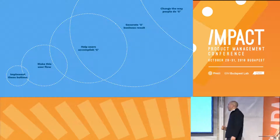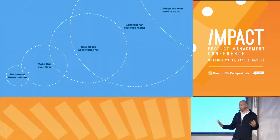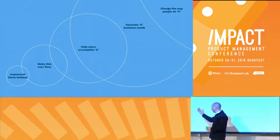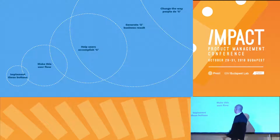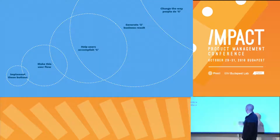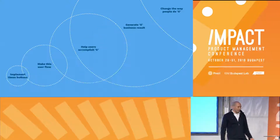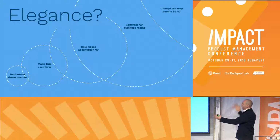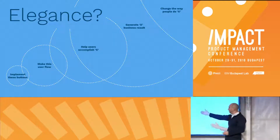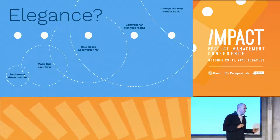And so a model I like is, when we talk to product teams, we talk about how do we assign them work. Do we say, hey, product team, go and implement these buttons, just like this? Do we say, here's a user flow that we wish to see in the world? Are we going to help users accomplish a task X? Are we going to generate some business outcome? Or are we going to change the way people do a thing all of the time? And I think the question about elegance is great because it allows us to see the connection line between all of these topics. And it allows us to pick places to intervene.